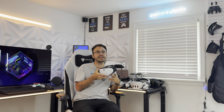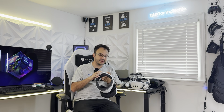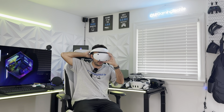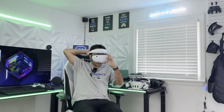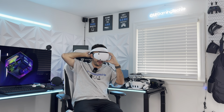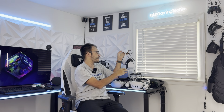So moving on to the comfort of this thing and starting off with the PlayStation VR2 here, you can see that this is a very similar design to the way the old PlayStation VR one was, where you just slip it on and then you tighten the back and you're ready to go, and you're in VR just like that. And I find the PlayStation VR2 headset to be super comfortable right out of the box. No mods or anything like that, which is fantastic, and I have no issues with it.